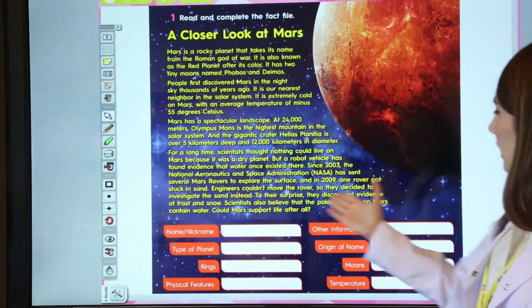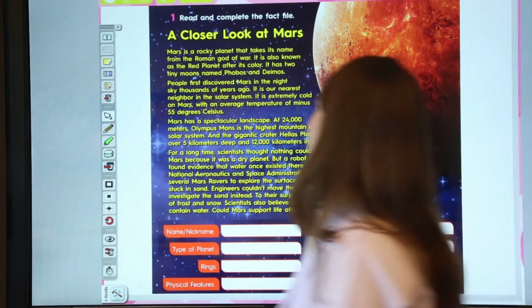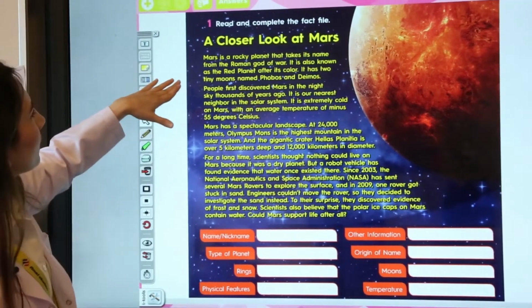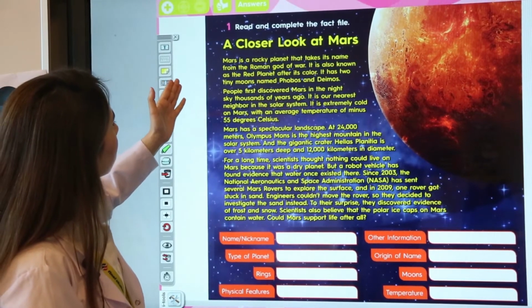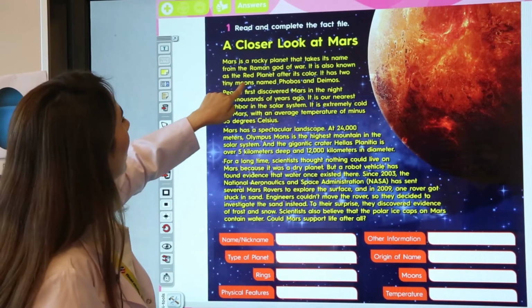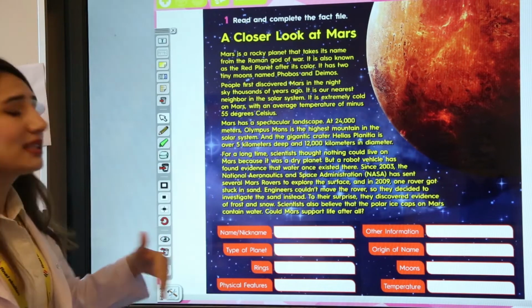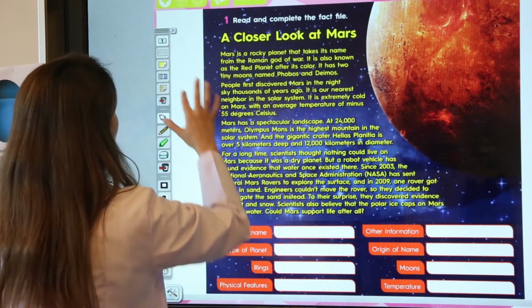So here we have got a chart again, and we are going to complete this chart according to this paragraph. Let me start from this one. What is its nickname? As you see, Mars is, let's find its nickname actually. Its nickname is, I think it should be red planet. It's here, okay, as you see. It's also known as the red planet. It is red, and its other name, its nickname is red planet. Let me write it for you.